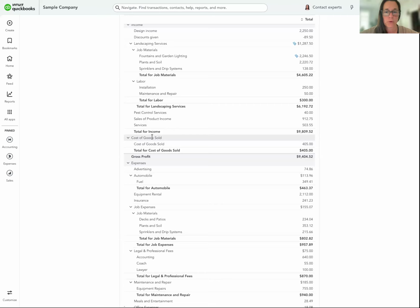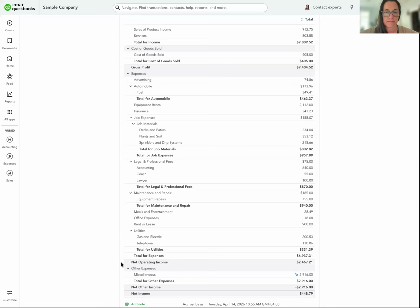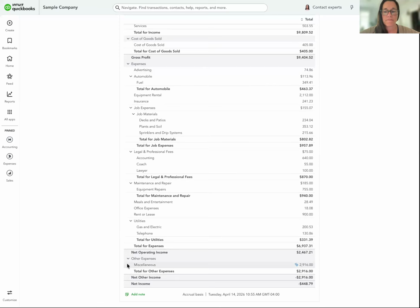Okay. And then your operating expenses, right? How we're keeping the lights on at the end of the day. Finally, at the very, very bottom is our net income or our profit. We want this number to be in the positive, right? So Craig has a bit of a problem going on right now that we need to solve, right? We need to get him generating more revenue or decreasing his expenses.